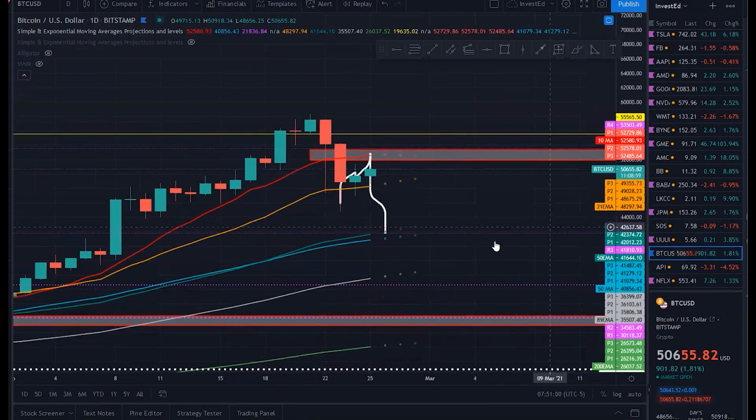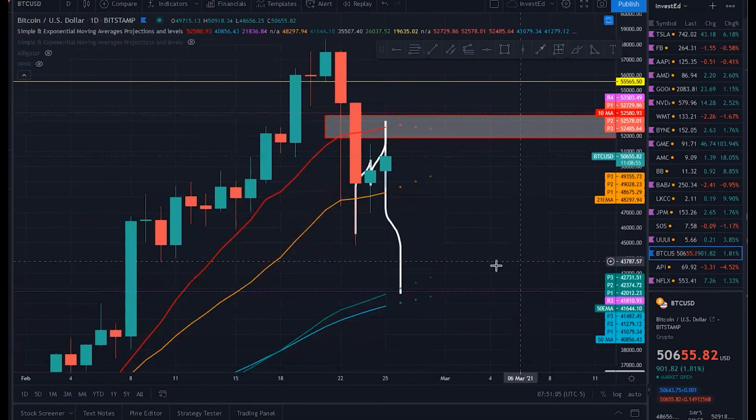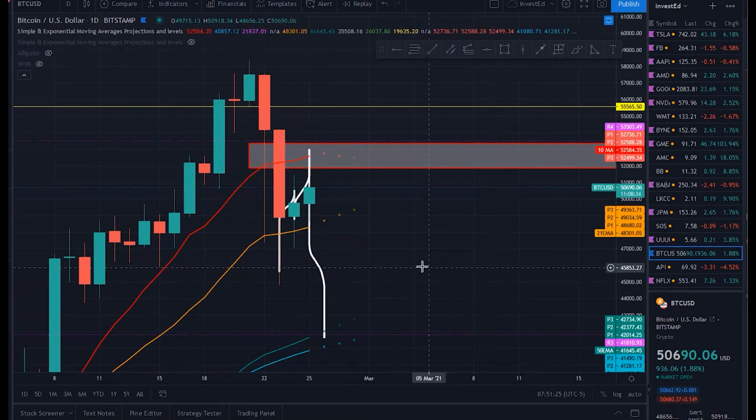Bitcoin again, 21 exponential to a 10 simple. Money. Good place. More often than not, they play out and they pay. So we closed above the 21 exponential. We're looking for a bounce around there, which is punting longs. And I'm looking for a 10 simple tap. That's what these white lines are. So we went up, down, and then we're looking for more upside. I'm still looking for that.